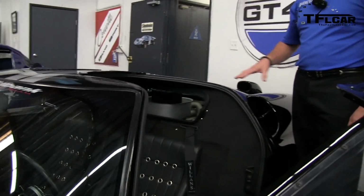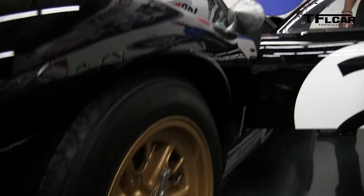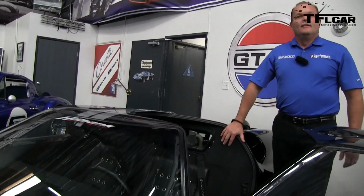Really, really popular. And this has always been known as the American GT40, the Mark II. It's just the macho car. Nathan said it looks like it wants to hurt you, and he's right.